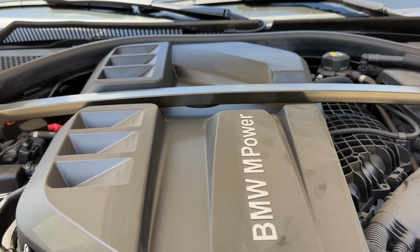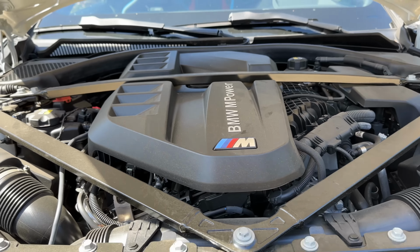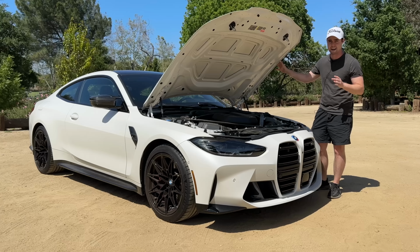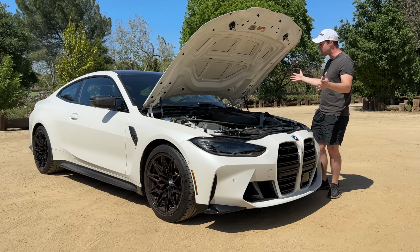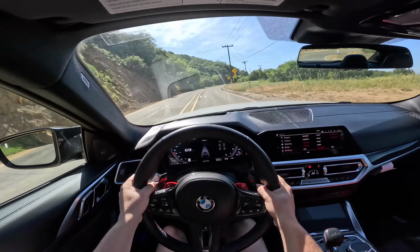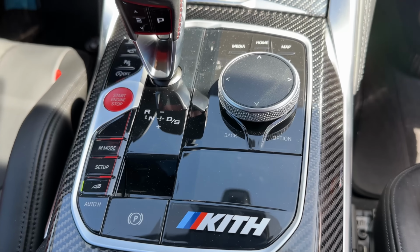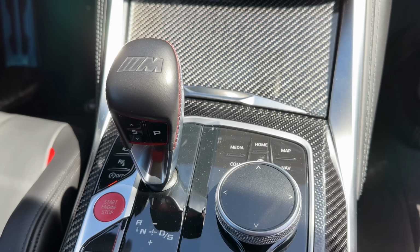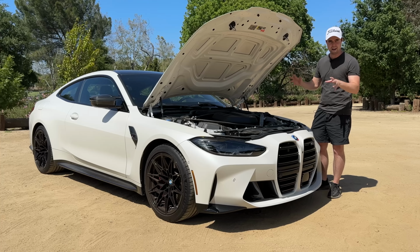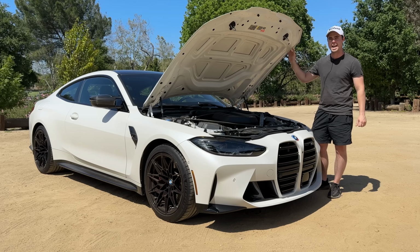That means under the hood, we've got a 3-liter twin turbocharged inline 6, making 503 horsepower and 479 pound-feet of torque. Now, thanks to its all-wheel drive xDrive, 0 to 60 happens in a ridiculous 2.8 seconds. That's thanks to an 8-speed automatic as well, which is the only transmission available for the KITH. I think it would have been a lot cooler if they made them only in manuals, but alas, we've got a pretty good 8-speed automatic.